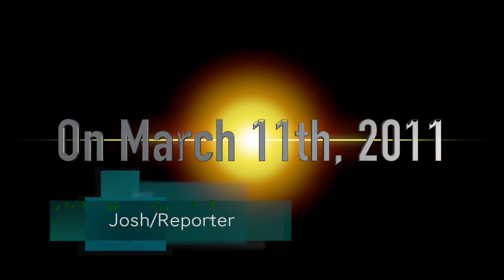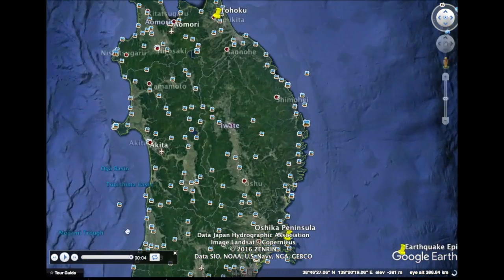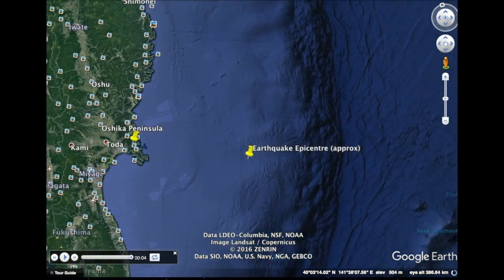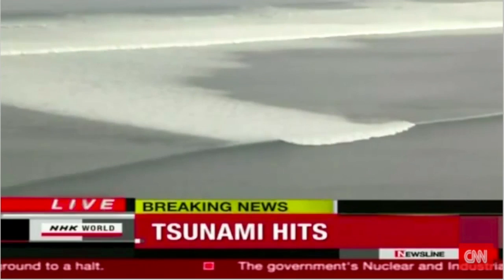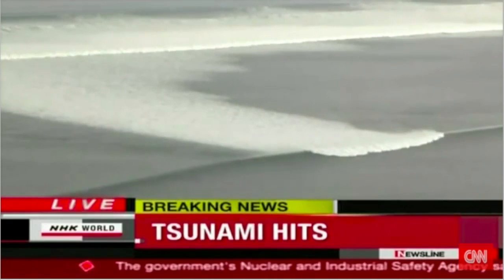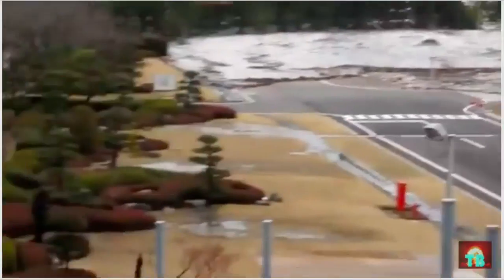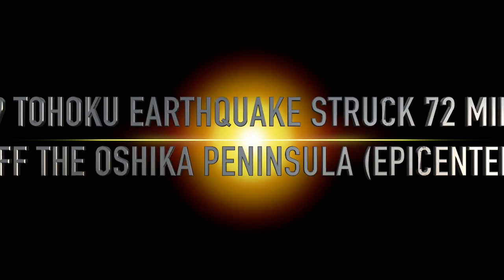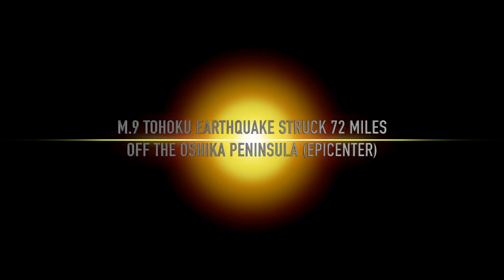On March 11th, 2011. She thought it was 4 to 5 minutes. Was that your sense as well? Oh, it was. The magnitude 9 earthquake struck with an epicenter of approximately 72 miles off of Oshika Peninsula.